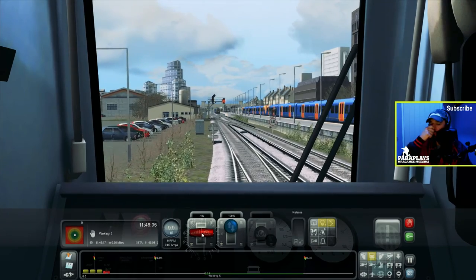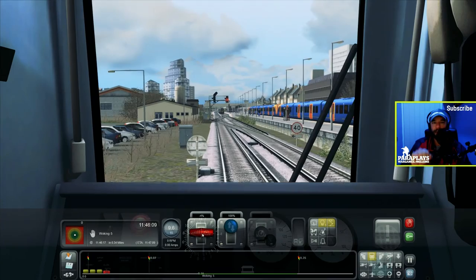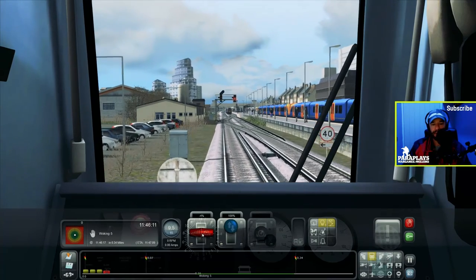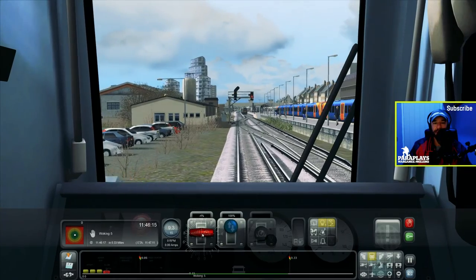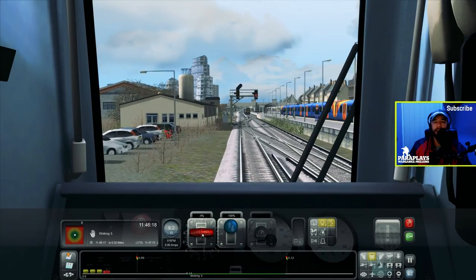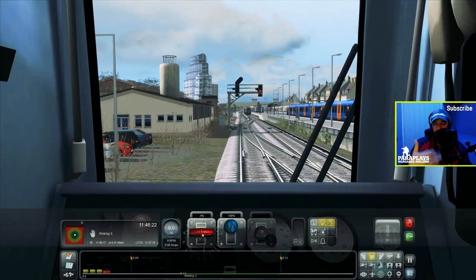With this train, it's actually set so that the accelerator and the brake are the opposite way around. So we're just going to coast it in a little bit. Now, two double yellow flashing lights means that there are four blocks ahead. Each train is done in blocks so that you don't hit each other. There always has to be a gap between the blocks.